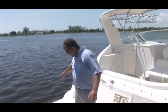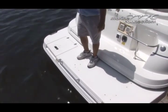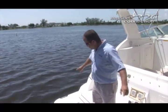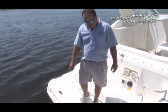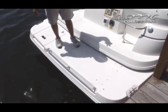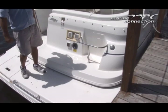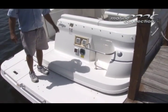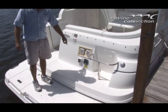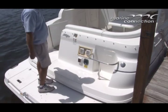Starting at the back of the boat, we have a large swim platform. It is an extended swim platform off to the port side. We do have a recessed boarding ladder underneath this hatch. Two stern cleats, nice little grab handle to get on and off the boat, or hold on to the boat. And then off to the starboard side, directly behind the transom, we have a couple of fender holders right there. Middle of the transom, shore power 1 and 2, the hookups. You also have a TV and phone jack. And then we have the dockside fresh water hookup underneath that as well.